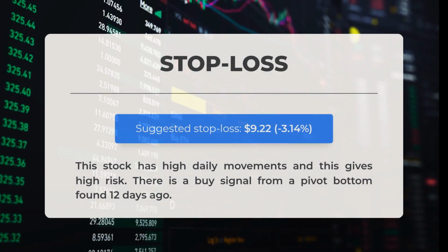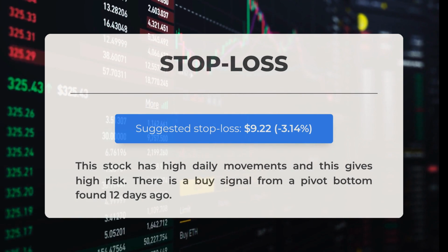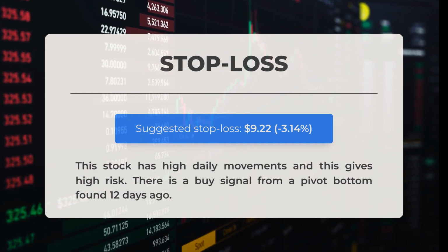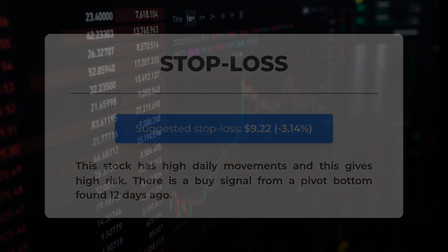Our recommended stop loss is set at $9.22, reflecting a decrease of 3.14%. This stock experiences significant daily fluctuations, indicating a higher level of risk. Currently, there is a buy signal generated from a pivot bottom identified 12 days ago.